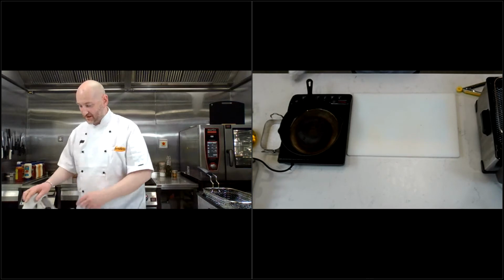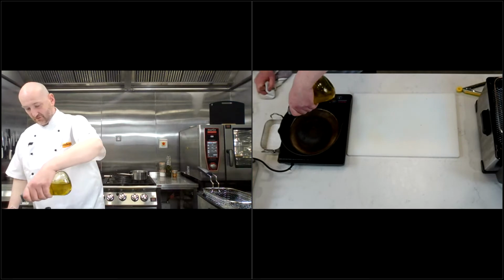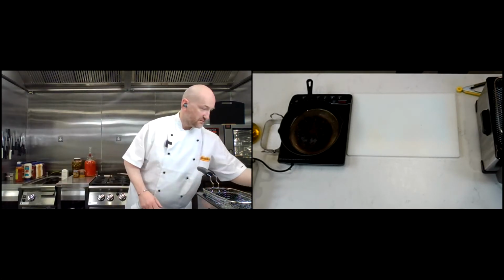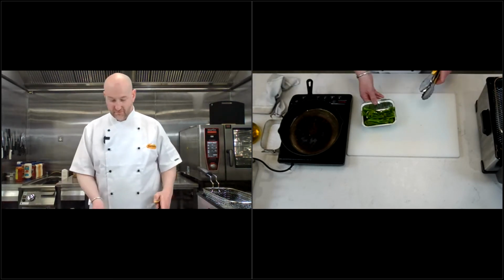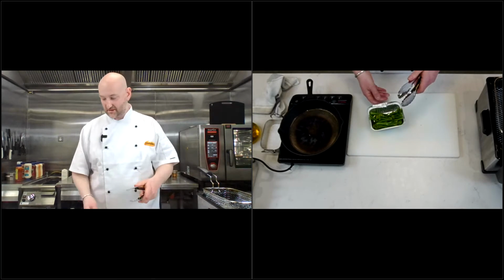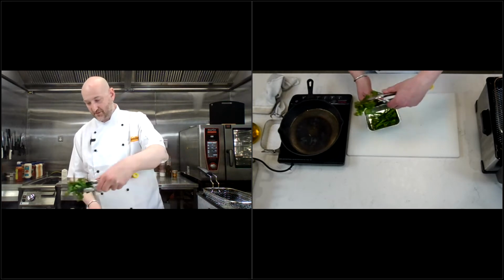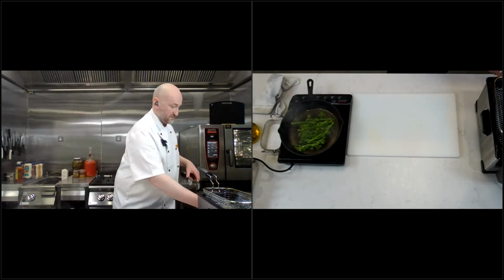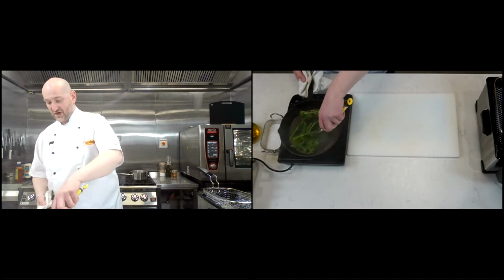Now, the next one is a broccolini. Pan on again. It's another very quick one, small bit of oil. I'm using peanut, but you can use sunflower oil or whatever you have yourself. And you've got your broccolini or your tender stem broccoli, which has been prepped. So it's been trimmed slightly and it's been blanched and then refreshed in ice water. And now I'm just going to drop it in. You're just getting the heat back into it and getting a bit of color, a bit of char on it. So this takes 20 or 30 seconds.